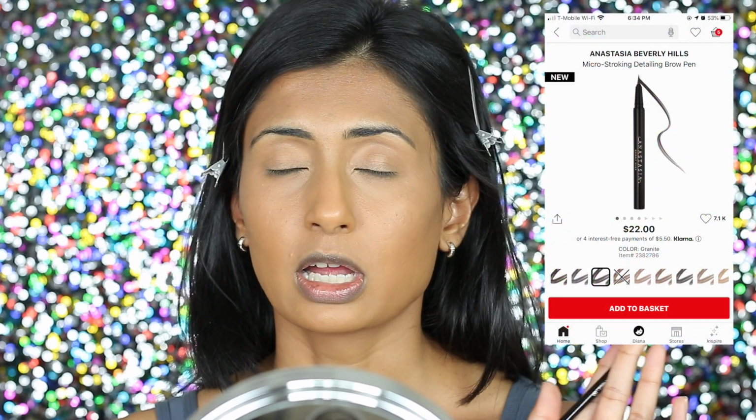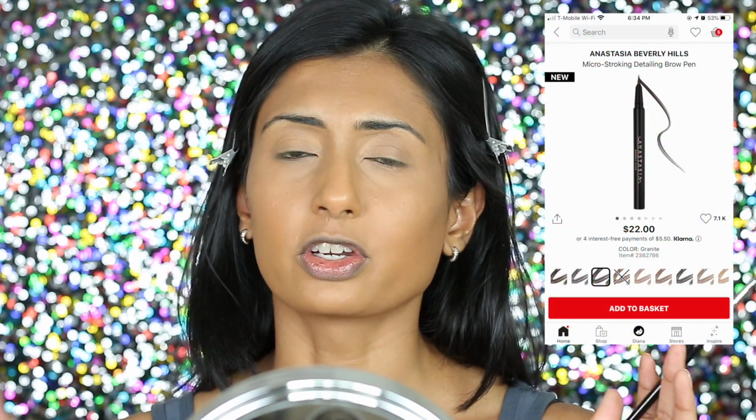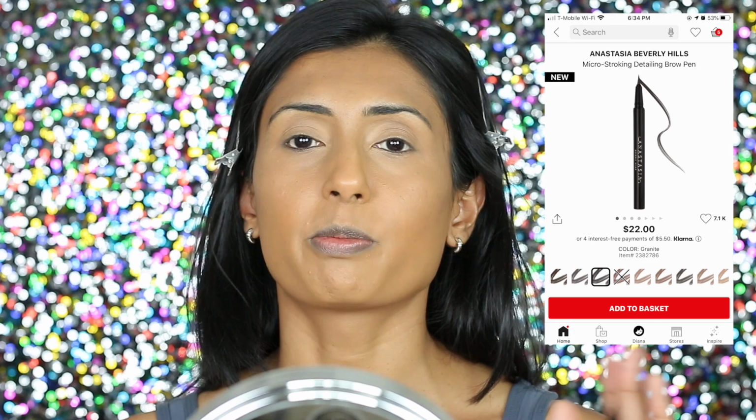Anastasia Beverly Hills came out with a new brow pen. I also have that, which I haven't tried yet. When I bought that, I thought, you know what, I might as well try the Dip Brow Pomade as well. So that's why I bought it. And I've liked using this so much that I haven't even tried the pen yet because it's so easy. It cuts down doing my eyebrows in half.